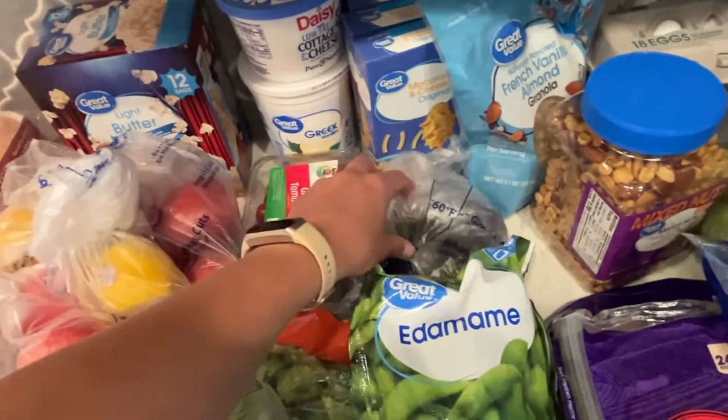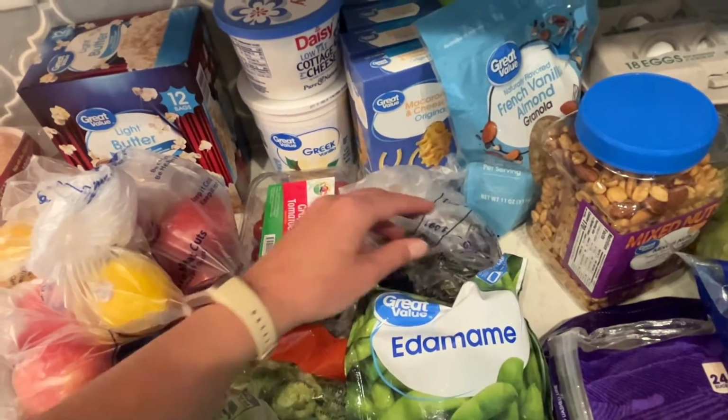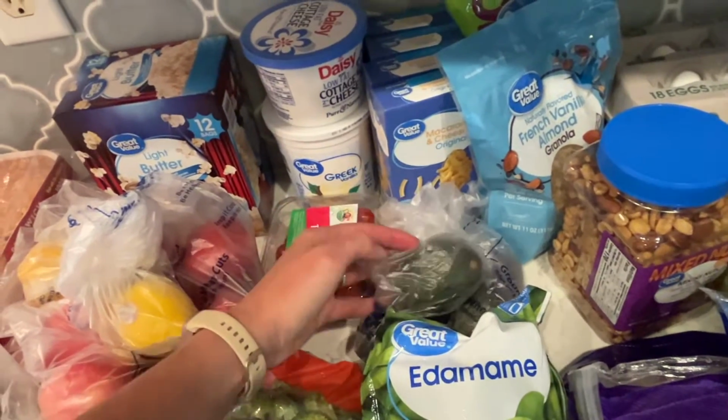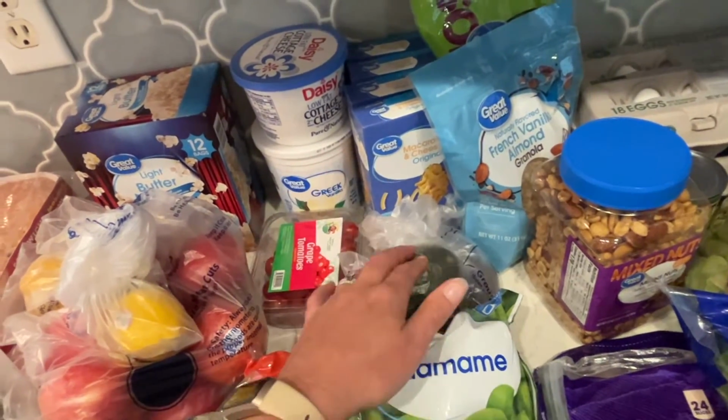So these are the avocados for the week. Avocados have been so delicious lately, really, really good. So I got 5 this week. I usually only get 4, but they've been so good.